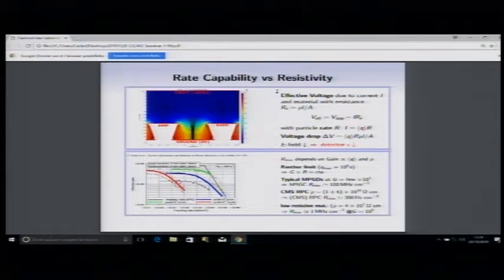This has been studied also by people who developed RPCs, for instance here by Paolo Fonte, and here you can see that he developed detectors with different resistivity. The detector with the lowest resistivity has the highest rate capability, which you can see here in green. Here he has a resistivity of 4 times 10 to the 7th ohm centimeters, while the blue curve and the red curve are for detectors with much higher resistivity, and you can see that their effective gain, which then translates into efficiency, falls down as a function of the particle rate very quickly.